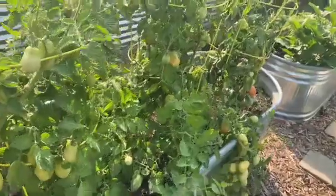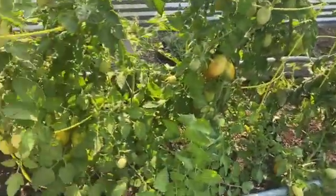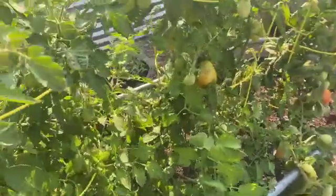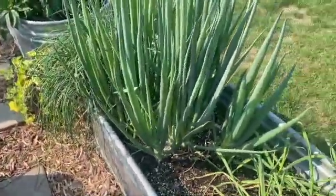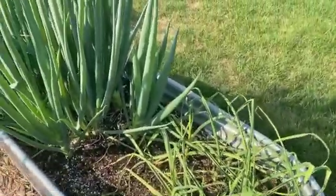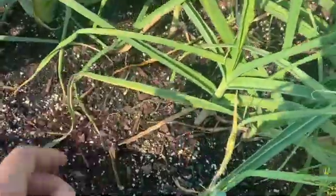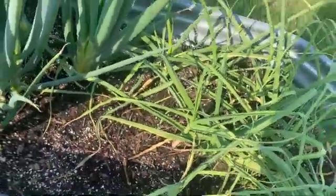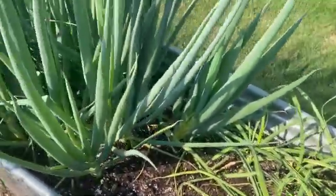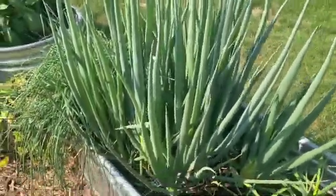These are the Romas. I've never had this many Romas. We love Romas because we think they're best for salsa. I love them. This is my chives, green onion, and garlic bin. Now I know garlic you're not supposed to grow in the summer, but I wanted to try it. And I heard once it starts to get kind of brown, you can try it. So I think it's almost ready to pull up. I know, these are ridiculous. They look like a tropical plant.